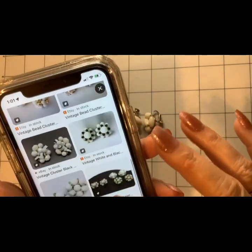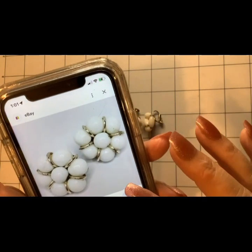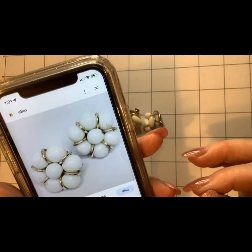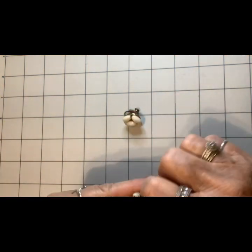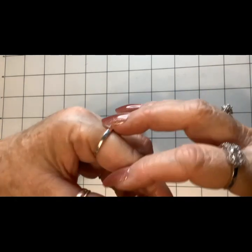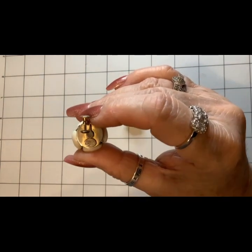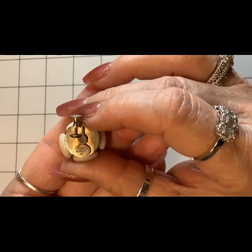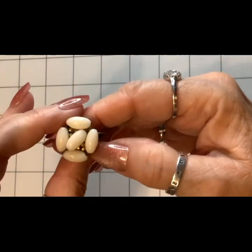It just bugs me when I can't find the exact ones. But this is like vintage milk glass. They're almost 30. Very similar, but they're Les Bernard. I'll show you the name. Do it this way. They're in really good shape. They are just a bit worn on the back. Les Bernard ink. And I'll show you a close-up of the earrings.